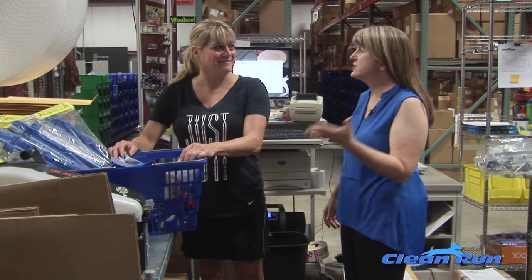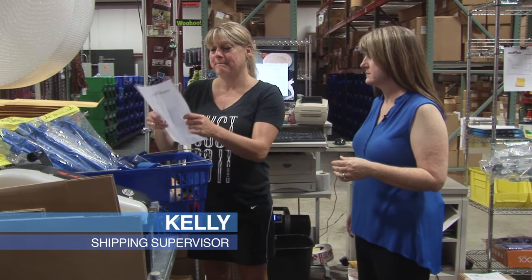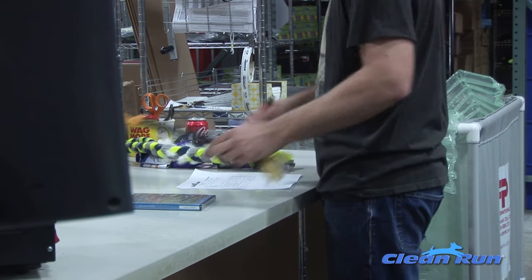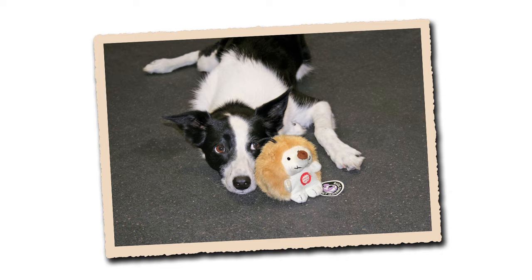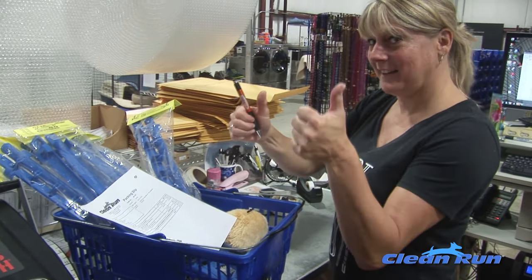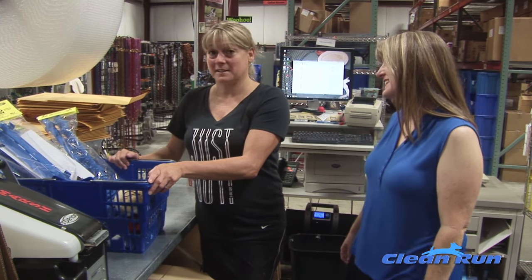This is Kelly Wilson, and she is the shipping supervisor. And she's going to show us what happens next after the order has been picked. Okay, we have the paper. All the items are listed on the paper, and we go along and check all the items to make sure they're all in the basket so we can ship it correctly. Something's missing. So once you have done your quality control and made sure no dog stole any items or anything like that, then what happens? We box it up and ship it off.